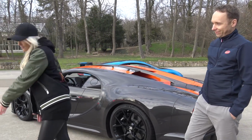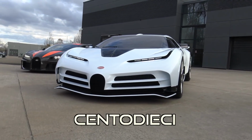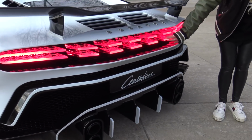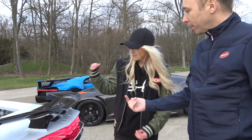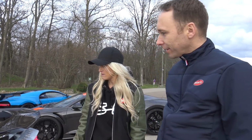All right, let's move on. We've got the 110 here. I absolutely love these backlights. These are gorgeous, Frank. These are amazing. They're really three-dimensional, right? They serve dual purpose as well, not only illuminating but also extracting heat from the engine bay. Oh, so they're a ventilation as well.